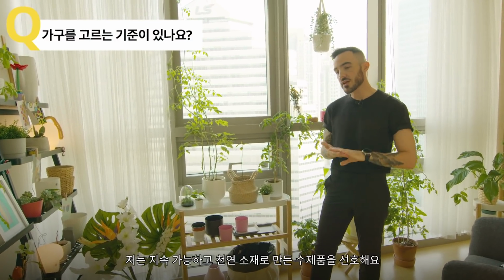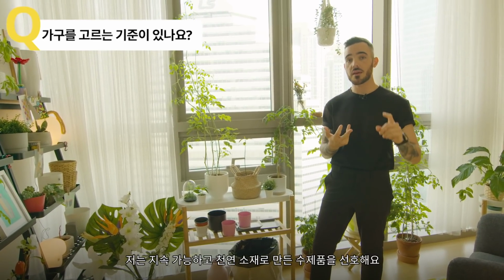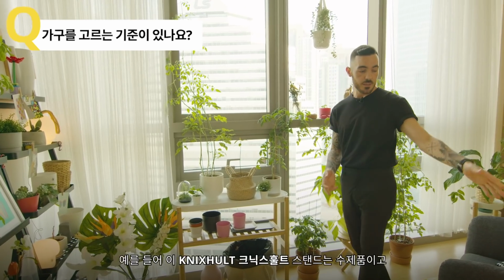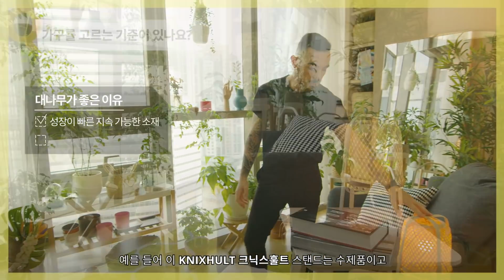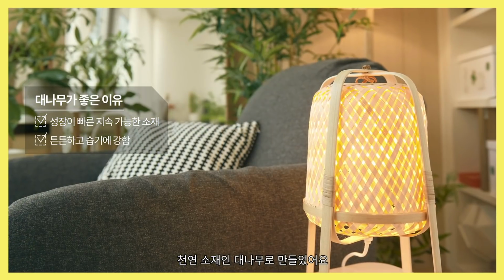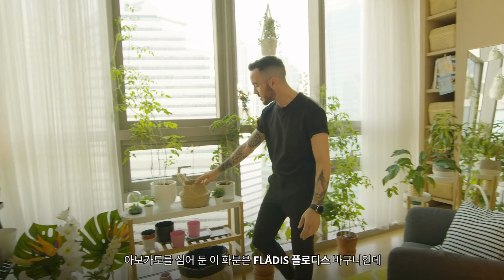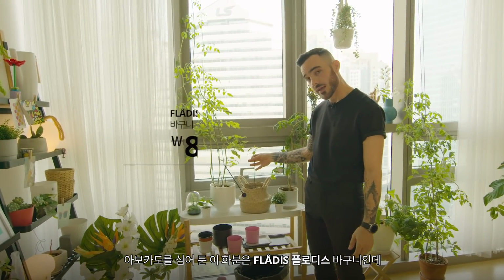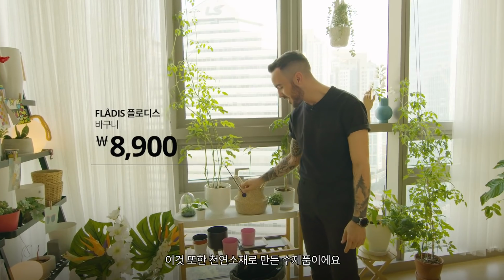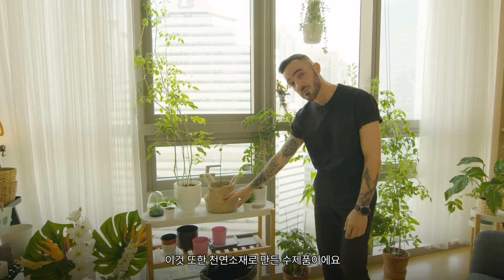Yes, I do have. I like my furniture and my accessories to be sustainable, to be natural, and to be handmade if possible. For example, this lamp is handmade and is made out of bamboo, which is a natural material. What else do I have? This plant pot, for example, where I'm growing my little avocado here.